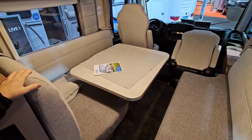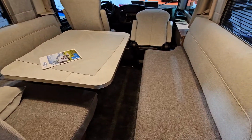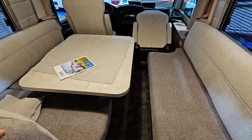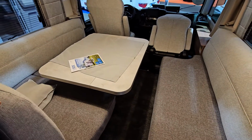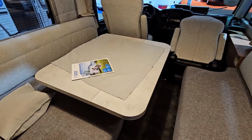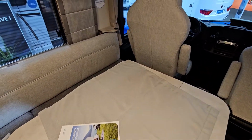Well, if you want a sort of space like this, I mean, it does look a bit 1980s, if you like, but all the same. If you want a sitting area, then this, with a big table, then this certainly gives it to you.